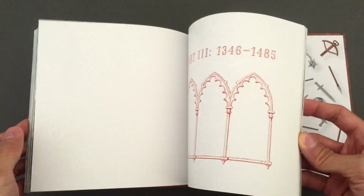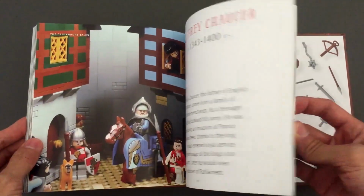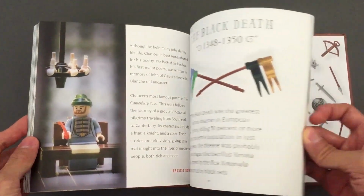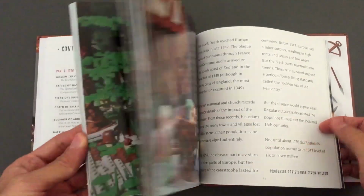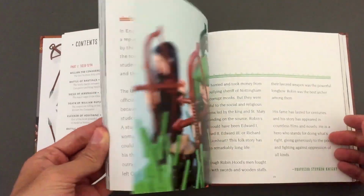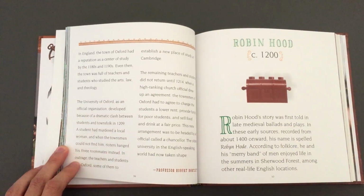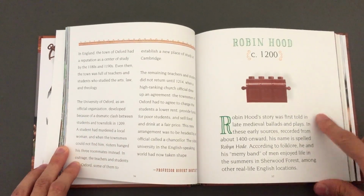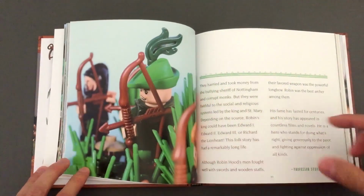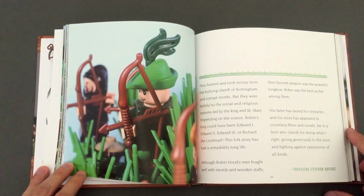Many people are wondering, should I get this book, and what kind of people would enjoy this book? In my opinion, if you're a fan of medieval history and Lego, then this is definitely a book for you. But otherwise, if you just want to get a Spark Notes version of some of the major historical events, then this book does provide just that.